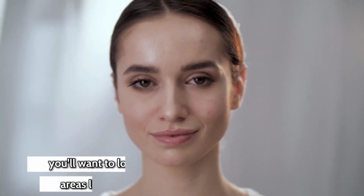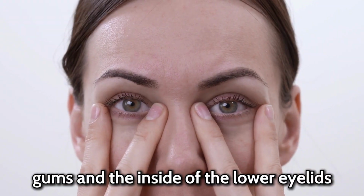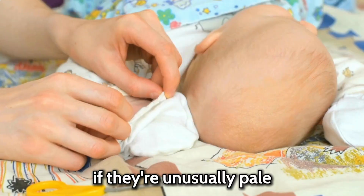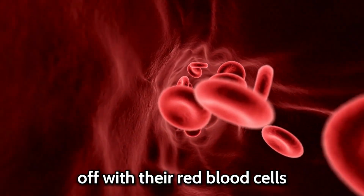You'll want to look closely at areas like the face, lips, gums, and the inside of the lower eyelids. If those areas look paler than normal, it's a good idea to consult a doctor. The same goes for their fingernails. If they're unusually pale, it's another indicator that something might be off with their red blood cells.